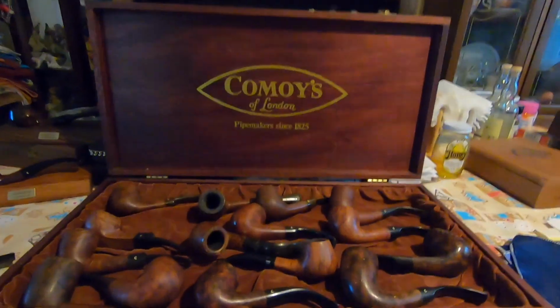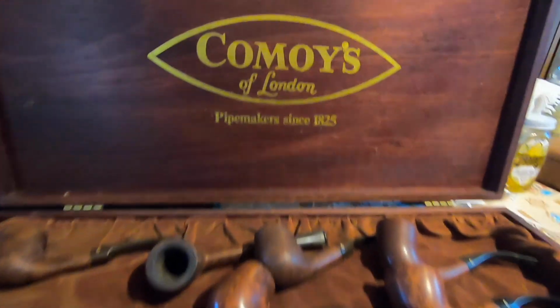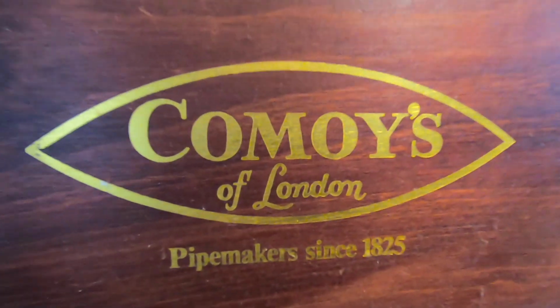So if you leave the 8 of them in a stand, it makes for a lot less pipes that are in the case. You only have to put 15 in there. So it makes a way that you can display some.